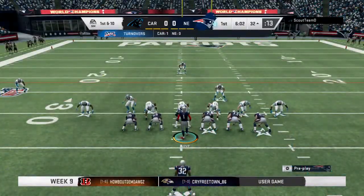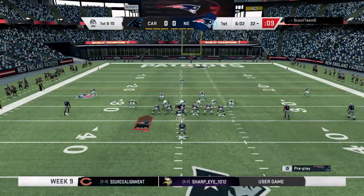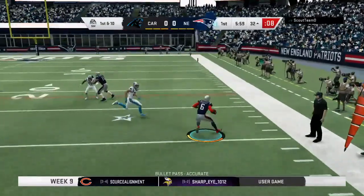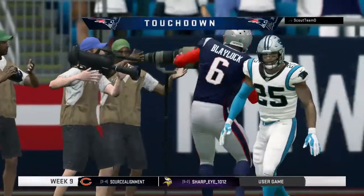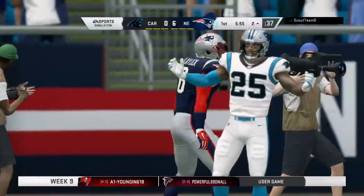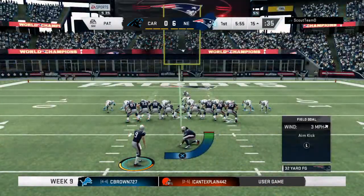From the 32 now, here's 1st and 10. Chopper, ready, go. Firing quickly here, and that's complete. And he'll take it into the end zone for a Patriot touchdown, as his guys are in for 6. As his guys are able to strike first here in this opening quarter.